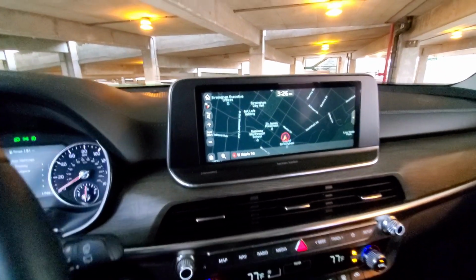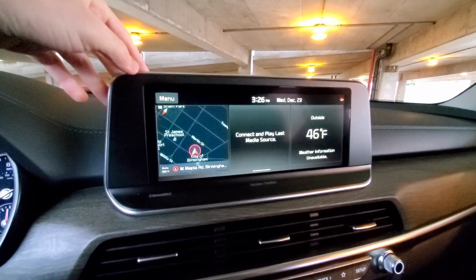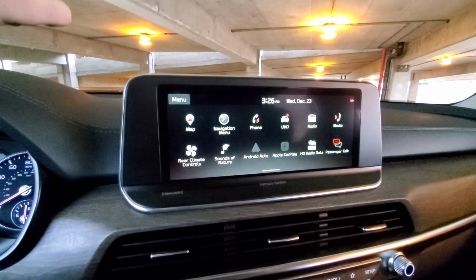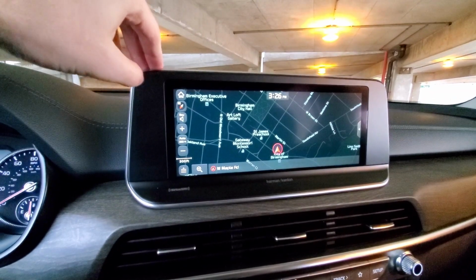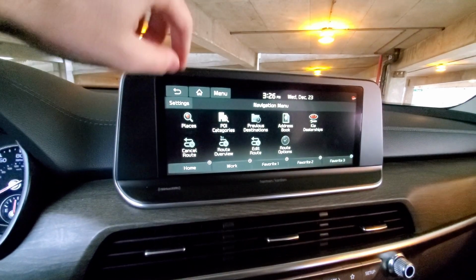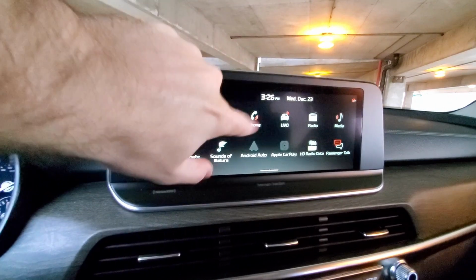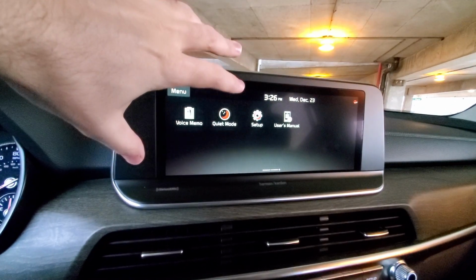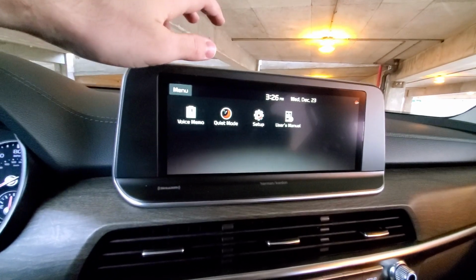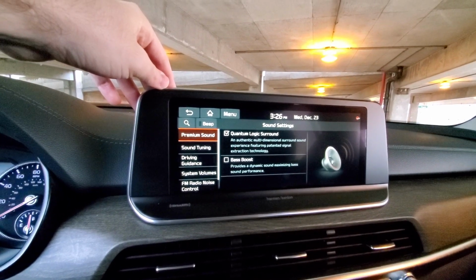Coming over here to the multimedia system, it's a standard Kia system, which is a good thing. It's very easy to use, moderately responsive, but again, it's a very easy system to use and to navigate through. And it's also really easy to find destinations, which is always a good thing. Pretty standard, nothing crazy here. We have a quiet mode, so if you don't want to be disturbed by your phone, you can do that, which is good.